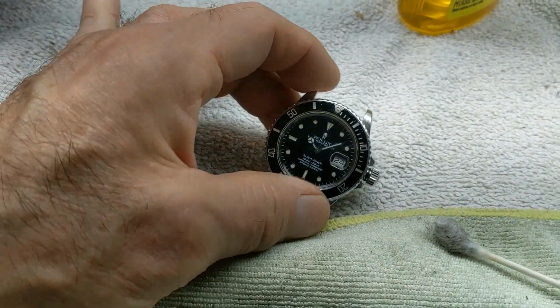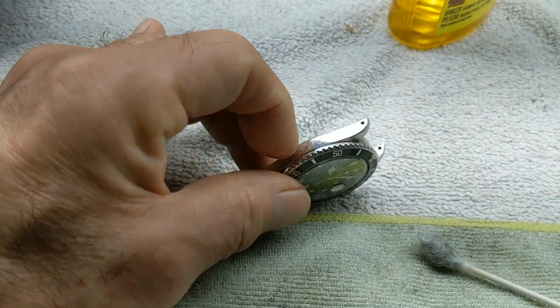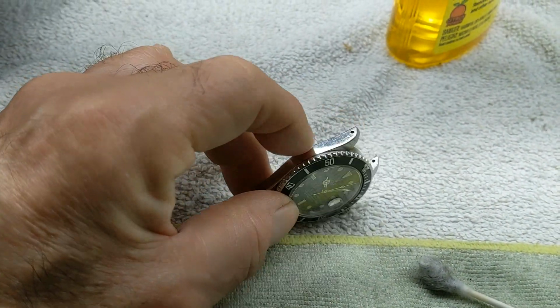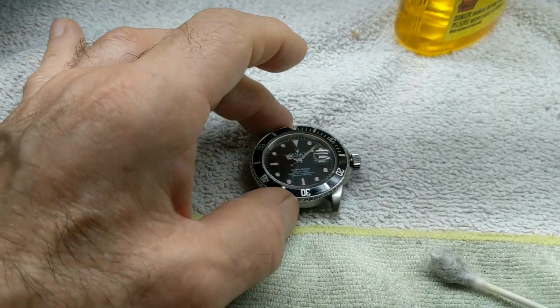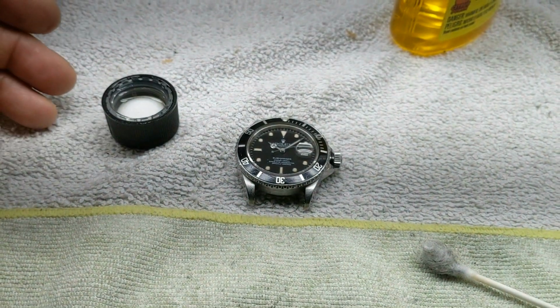I will probably take this to my buffing wheel and buff this out. You can see scratches there. Yeah. I'll probably buff this out on another video.